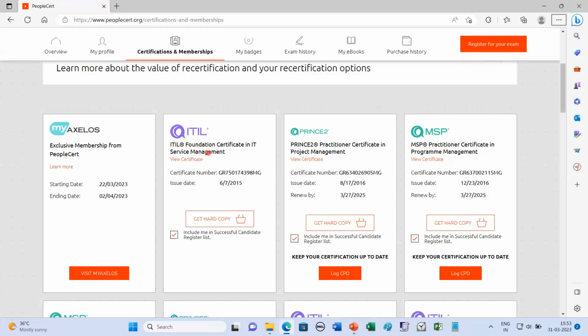But I'm going to focus more on the logging of the CPDs for the Prince 2 practitioner. Once I do that, with 20 CPDs per year, all my other certificates, such as the MSP practitioner, which is valid until 2025, will also get extended to 2028. But I have to do the CPD work for 3 years, 1 year at a time, 20 CPDs per year, and therefore extend my membership year by year as well.